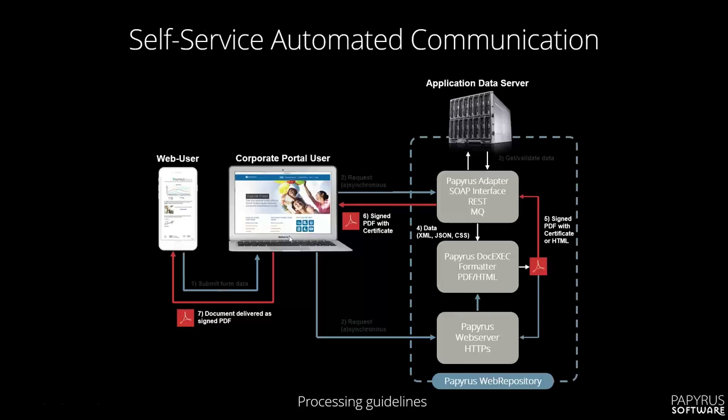I just hear here the network connection is not great, so I'm turning off my camera now. I hope it's better then.